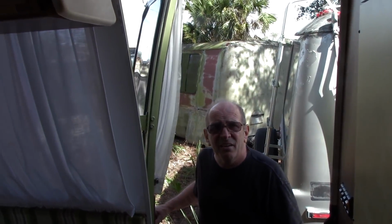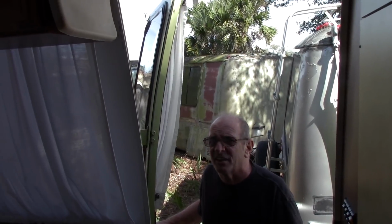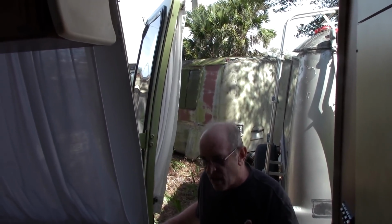So why would this one be here? You guys are doing some work on it? A guy bought it from Norway. And he had it towed here from Nevada. We did an assessment, and we're going to work on it. He'll come in March and pick it up, but then I was wondering what it was back here. He'll ship it back to Norway.